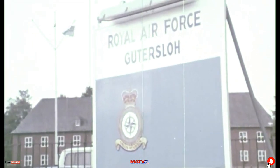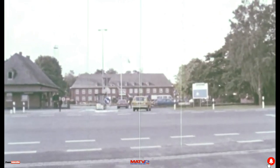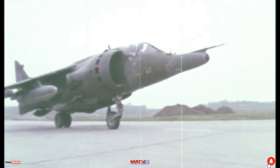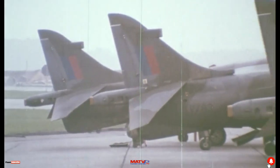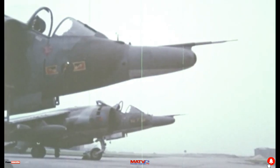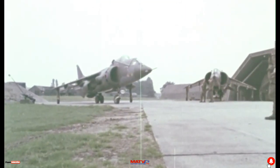RAF Gütersloh is a Harrier station. It's the only operational RAF airfield in Germany east of the Rhine. The communist border is 80 miles away by road, or 11 minutes by Harrier. The base is an integral part of the 2nd Allied Tactical Air Force, the NATO formation which would carry out airstrikes over northern Europe in the event of war. And the threat lies close at hand. The nearest Warsaw Pact missiles are thought to be only 13 minutes away.